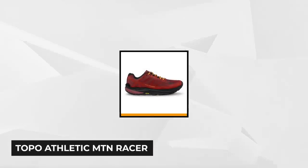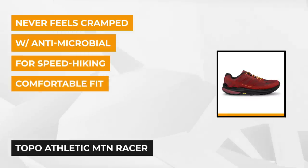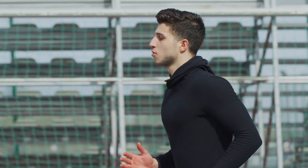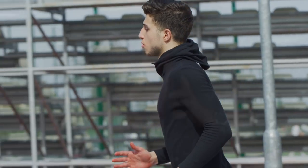At number 3 for the best trail running shoes are the Topo Athletic MTM Racer. The MTM Racer has the signature Topo Athletic roomy toe box, which prevents cramped pinky toes and black toenails on long runs, and a slightly stiff upper. Drainage ports, gaiter attachments, and a thin tongue, which also repels dirt and pebbles from invading the inside of your shoe, complete the list of features that make the MTM Racer a trail master.